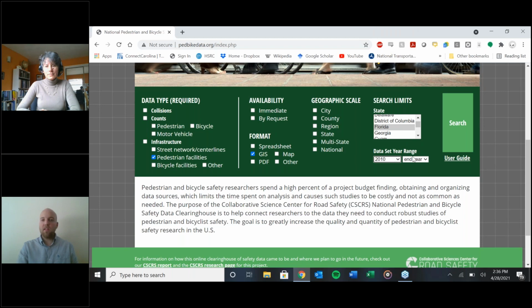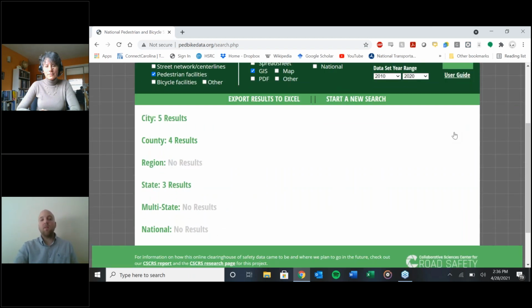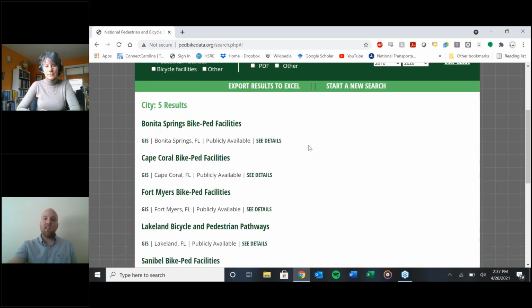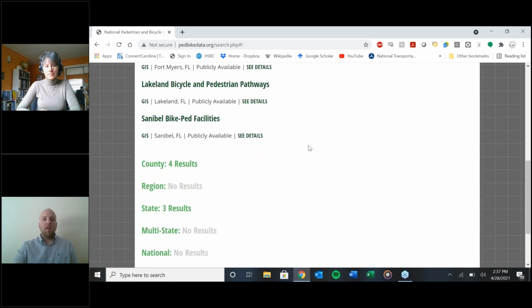So let's do 2010 to 2020 in Florida. And let's do a search. And what do we find? We'll actually have some city results, some county results, and some state results. So under cities, we see specific cities like Bonita Springs, Cape Coral, Fort Myers.